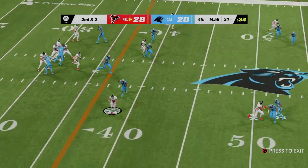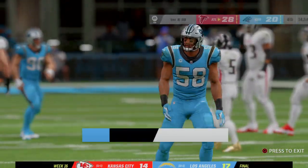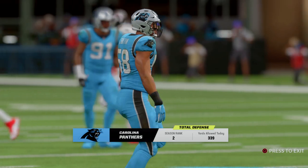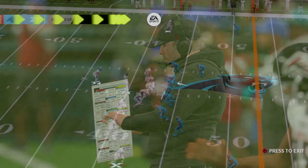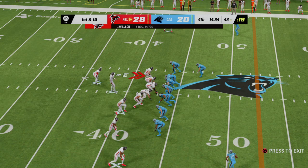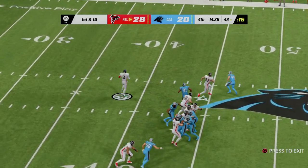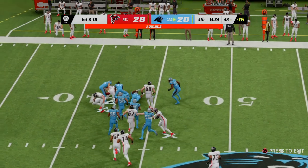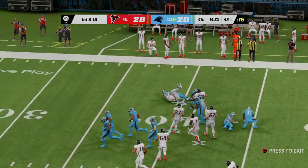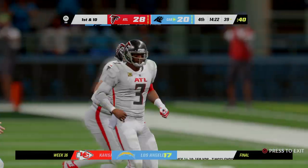To throw on second down. Rich, he finds his man, complete. That's Wilson. They call his number again. It's his 6th catch and a first down. They'll run the option left. Oh, a strip. The ball comes out. And it's picked up by the Panthers. And his guys are going to take over at the 39-yard line.